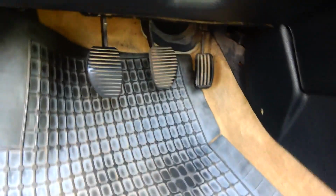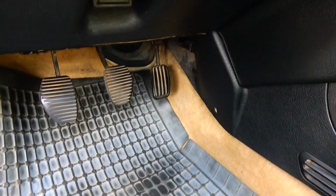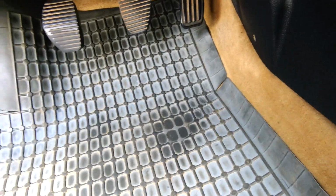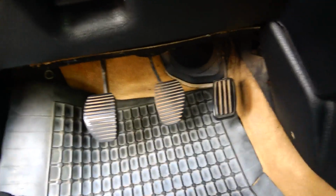Now, this is the manual clutch pedal for a Peugeot car, and of course this is the factory floor mat. As you can see, I don't know if this is coming up very well here. This is for a manual Peugeot car. This is actually a Peugeot 406 V6.